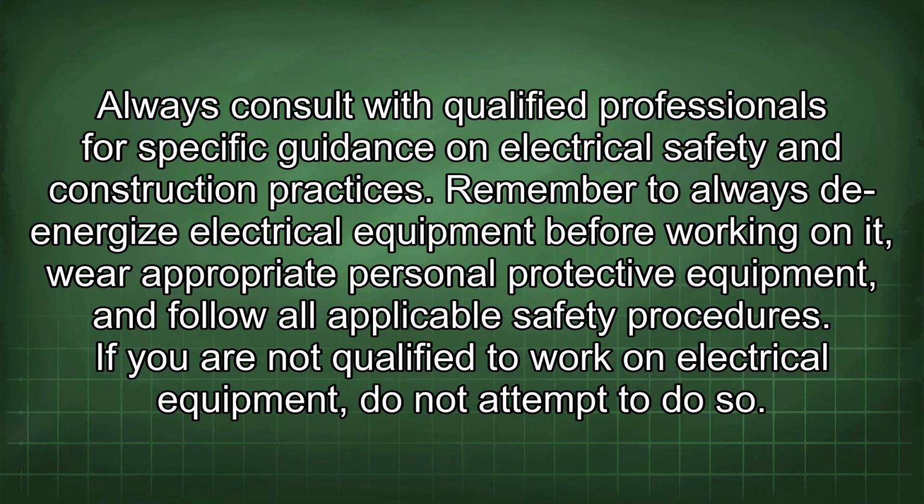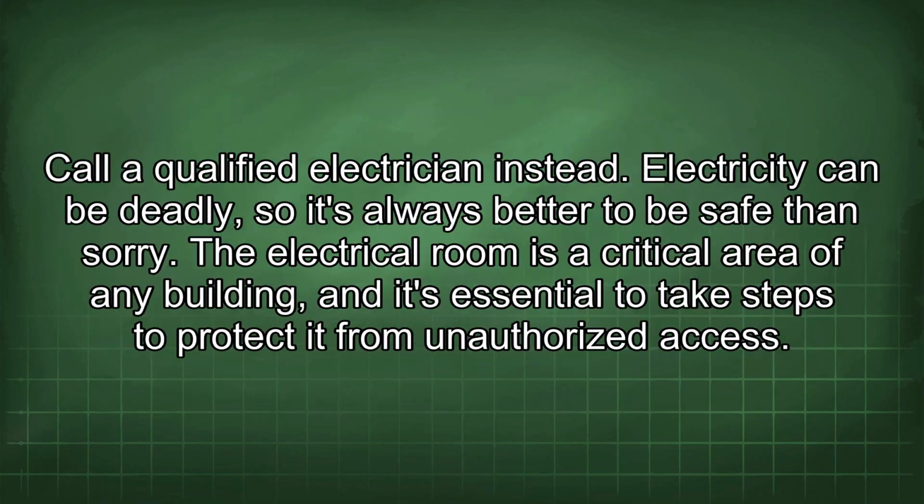Remember to always de-energize electrical equipment before working on it, wear appropriate personal protective equipment, and follow all applicable safety procedures. If you are not qualified to work on electrical equipment, do not attempt to do so. Call a qualified electrician instead. Electricity can be deadly, so it's always better to be safe than sorry.